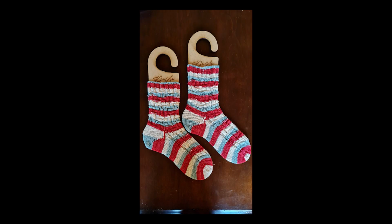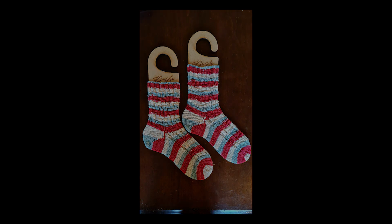And then my last finished objects were my London socks, and these were knit with my Vista Dyeworks in her Viso base, and the colorway was called Holiday Wreath. And even though it's technically a Christmas holiday color, I thought they fit the theme of London quite well. And so that used a skein from my stash as well.